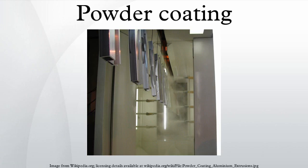See also: laser printer, fusion bonded epoxy coating, sandblasting. References.